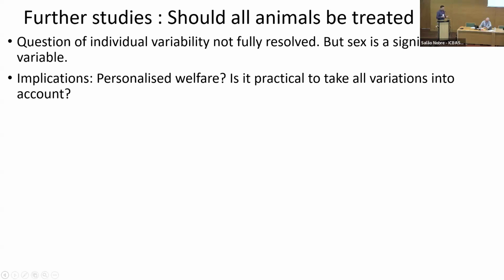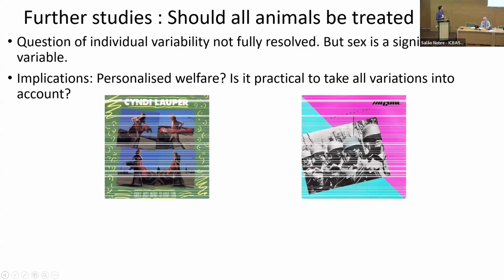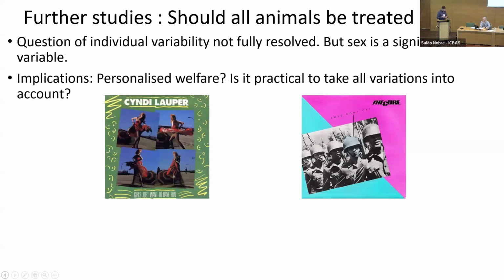The implications are, well, what do we do once we know this? Do we implement personalized welfare measures? Do we have to take all practical variations into account? That's quite a difficult situation. So whether it's girls just want to have fun or boys don't cry, you have to find the right middle.